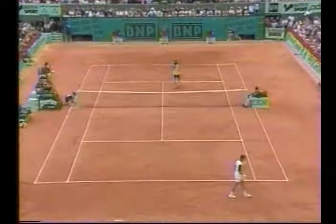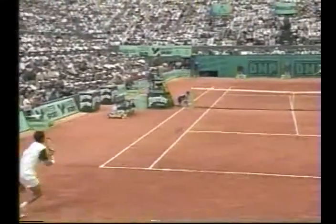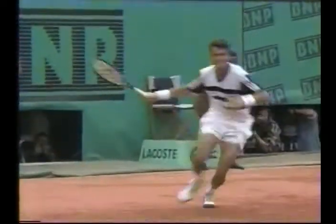Oh. Kuerten paid the price there for that soft forehand approach. He's got Bruguera off the court. This is the ball he could have put away, but instead he gives Bruguera one chance. He still didn't expect to see that. Big time shot at 15-30 down.